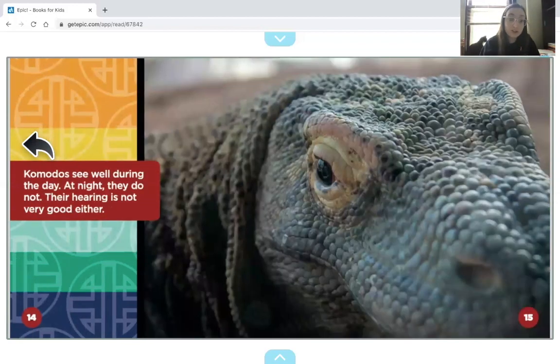Komodos see well during the day. At night, they do not. Their hearing is not very good either. Oh, so it's kind of like how people can only really see very well in the day when there's light, right? We can't see that well at night. We can see a little bit, but when it's dark, our eyes can't see very well. Komodo dragons are kind of similar, I guess. And it says that they don't have very good hearing. I'm not sure where their ears are, though. I can't really tell in this picture.